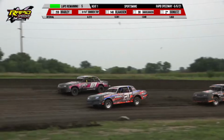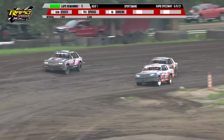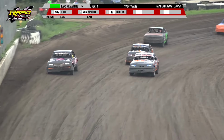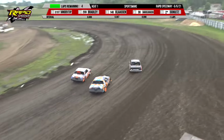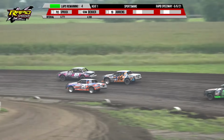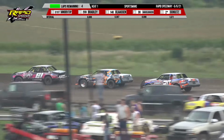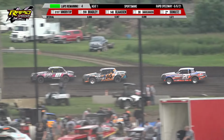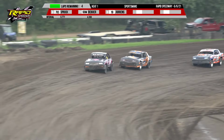The race is on in turns 3 and 4. Josh Bradley down low. Dylan Vanetop up top for the race lead. Brian Clausen wants to play as well. And Vanetop, your race leader. Dylan Vanetop with the race lead. Josh Bradley and Brian Clausen, your top 3. Clausen going to run around the high side, get by Bradley, send Bradley back to third spot. Vanetop and Clausen 1 and 2. Bradley in third. Van Veldhuizen and Schultz round out the top 5.